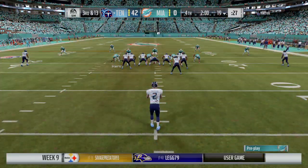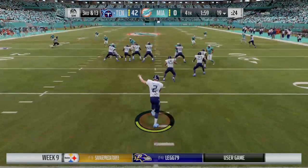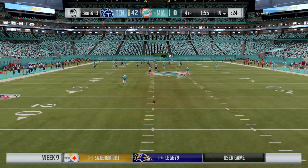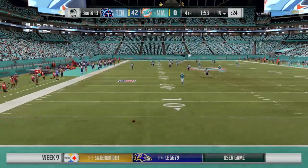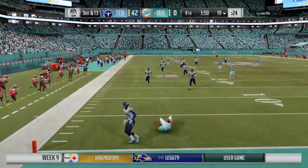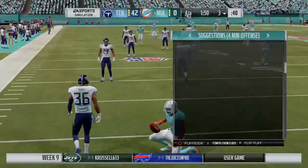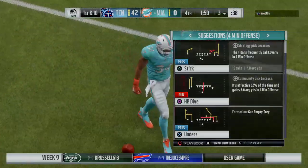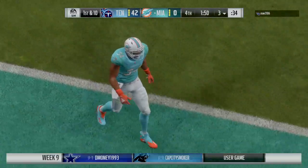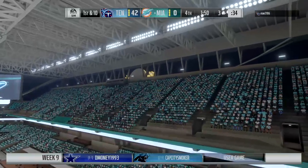Well, this is a new concept. It's 3rd down, but they've got the punt unit on. And he gets this away, and look at this. This is a good one. Oh, he's going to go ahead and field it from the 3-yard line. Call that one an even 60 yards, 6-0. And the Dolphins' drive will start deep in their own territory with a 1st and 10.